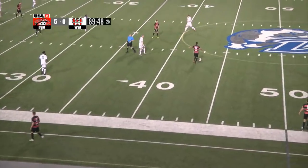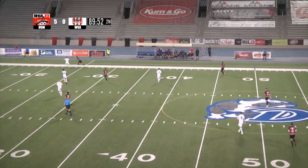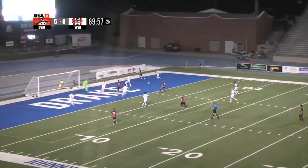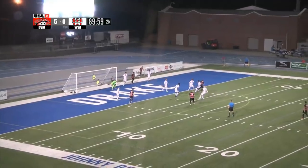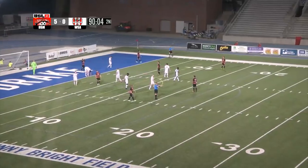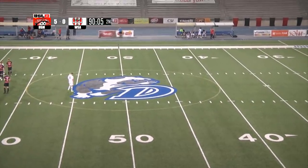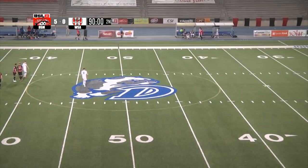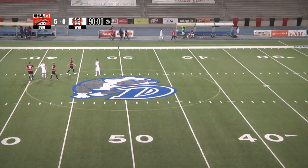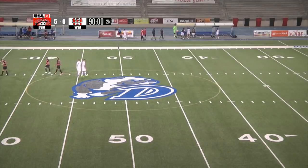See, Laird has so much time and space. Wilshire now. Oh, Bolanos, my apologies. Trying to... He could have hit that first time. And that'll do it. No extra time added. And that'll be the final, 5-0 Menace over Winnipeg. So they go to 2-0 in the Heartland Division.